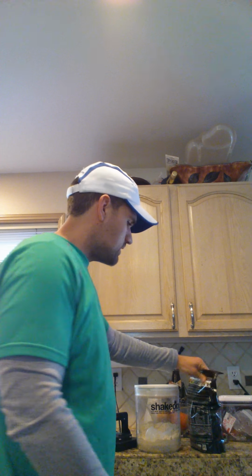Okay. So here's what I've got. I have vanilla Shakeology, one of my favorites. I actually keep it in one of these tubs like this. Okay, so here's my vanilla Shakeology. It's got 16 grams of protein and 14 grams of carbs, so it's almost a 1-to-1. I'm just going to call it 15. Okay, so I've got 15 grams of protein. I've got 15 grams of carbs or so. So I'm 1-to-1 right now.